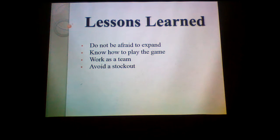Another lesson that we learned was to work as a team. It is very important. It's a very time-consuming game. We have to put a lot of work and effort into it. So working as a team will help create a better atmosphere in the company. And also to avoid a stock out, because it does lead to less sales and less customers. But overall, those are the lessons that we learned, and this is the end of our presentation here at Armily Inc. Thank you.